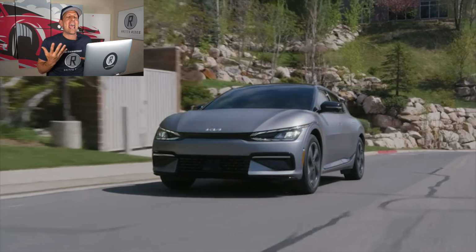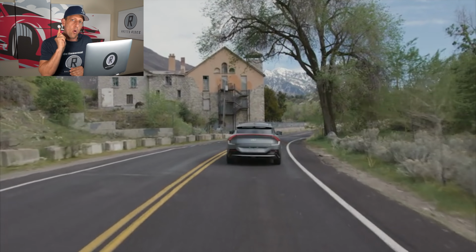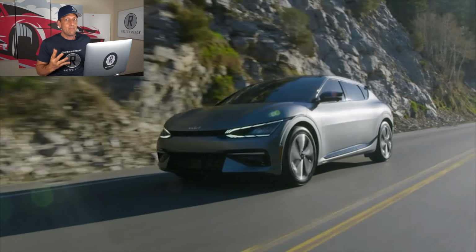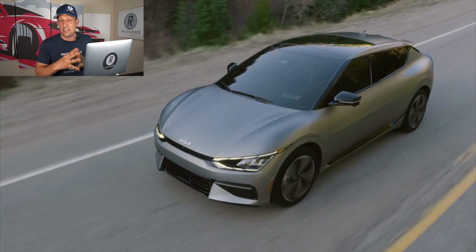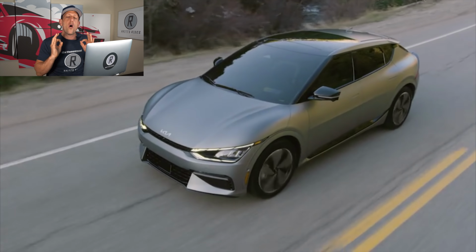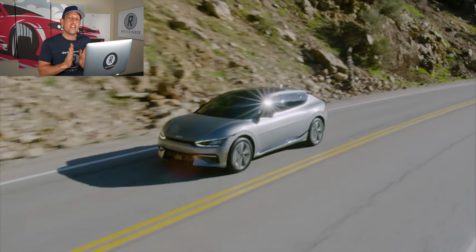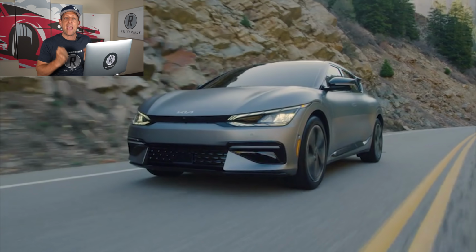And yes, Kia has had the Niro for a few years. We're moving on from that because what Kia is proclaiming, and I believe them in this whole endeavor, is that guess what? They're going to have 11 new electric models within the next few years. By 2026, 11 new EVs. And this EV6 is really paving the way.